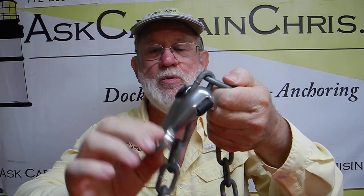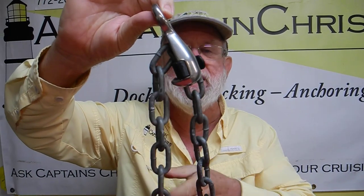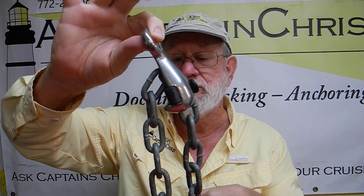So the snubber will pull on the chain grabber, and then this chain will be limp or loose and not shocking the anchor windlass on the bow of the boat. There's a whole lot more that we'll do.